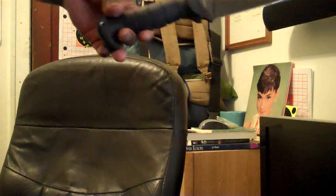But it's a fairly decent sized knife right here. It's definitely a lot bigger than my hand, so definitely longer. And I have pretty big hands too.